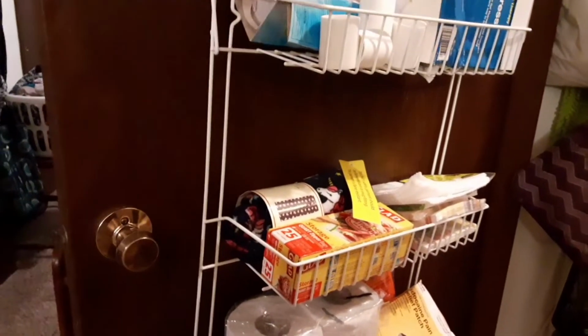I moved this off my bathroom door, put it here. I'm probably going to get yelled at for it. We'll find out. And then I have all of this. I still probably need to move that. But, you know, movies, a few crafting things, just stuff in here. Don't judge my bedroom. It is what it is.